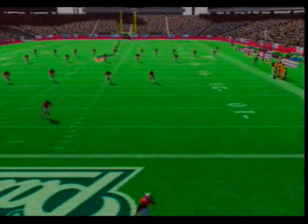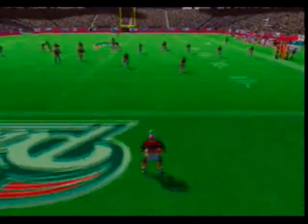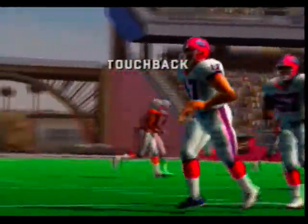Nice kick. Plenty of distance. This one is taken by Payne. The defense gave up a touchdown on the last series.